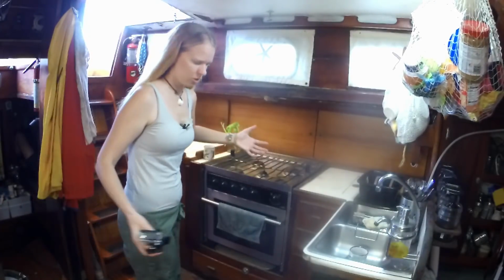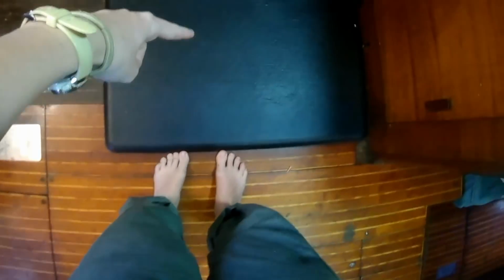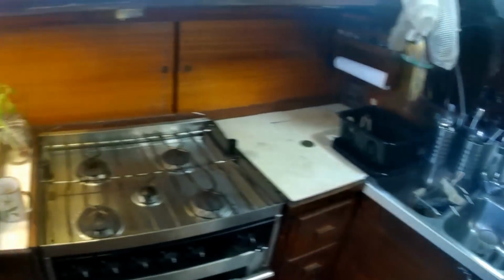So that's sort of part of the kitchen. But mainly the kitchen is this footprint right here, which is less than 2 feet this way and 5.5 feet this way. So this is like little command central for food. So that's pretty much my tiny kitchen.